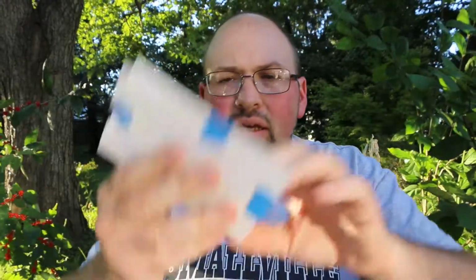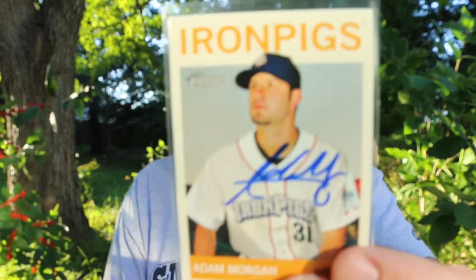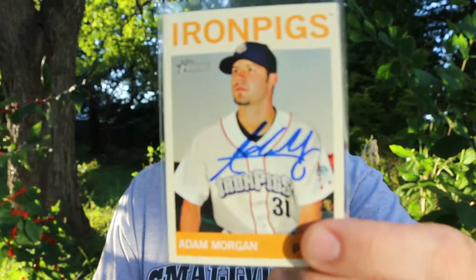Here's another one, came in this PWE. It's just kind of stuff taped in index cards, but this was crazy cheap too. Another one off Facebook. And it's an Adam Morgan on a minor league card. He's a Phillies relief pitcher. He was terrible as a starter for the Phils over the last couple years, but he's actually been awesome in the second half. He's been amazing. And I couldn't remember if I had the Iron Pigs card, so I was like, I think it was $1. I was like, I'll take it.